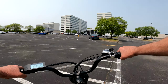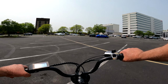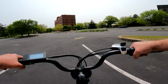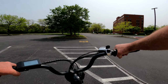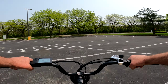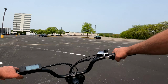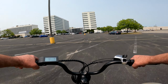Guys, we are at 4.7. Wow, this thing's amazing. Power. Wow. Jeez Louise. Power on this thing is amazing. So anyway, I'm going to go do the city ride tomorrow, I guess. It's supposed to be another nice day. I guess I'll just hang out over this way and go down there.